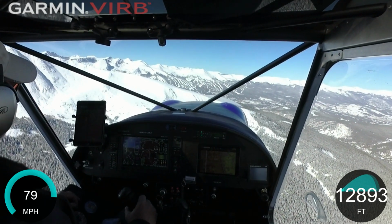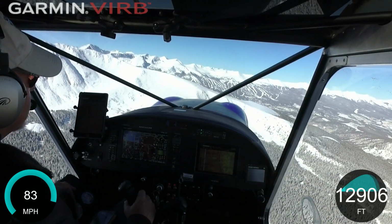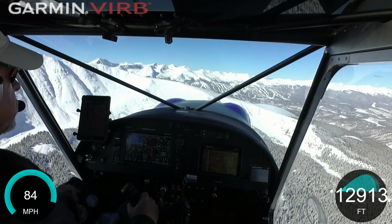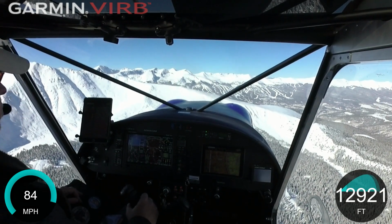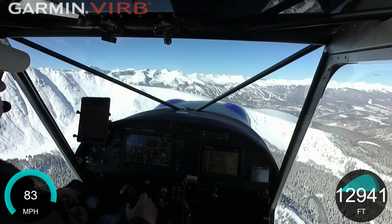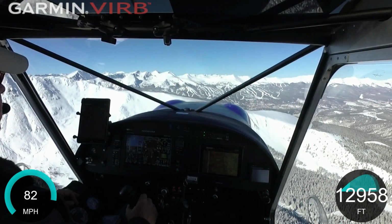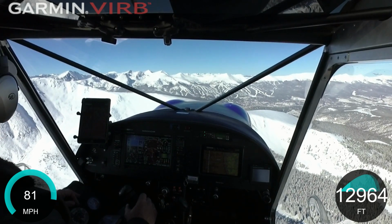Coming up in front of us now is Breckenridge Ski Resort. I like the town of Breckenridge too, mostly during the summertime. I'm not a skier, but either to drive up and spend the day or ride the motorcycle up during the summertime is a nice drive. Hit the local brew pubs, always fun.